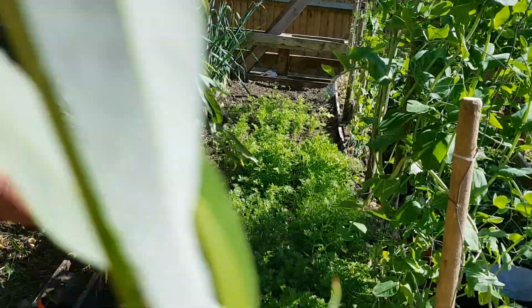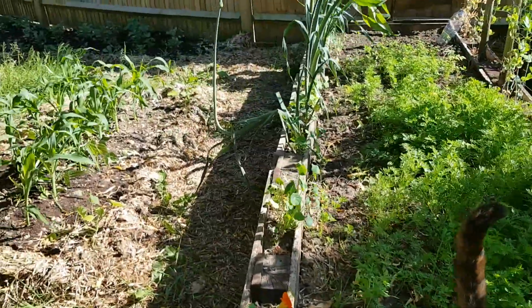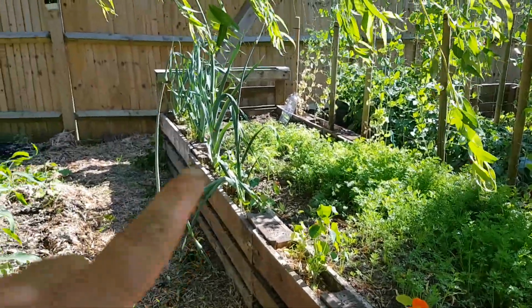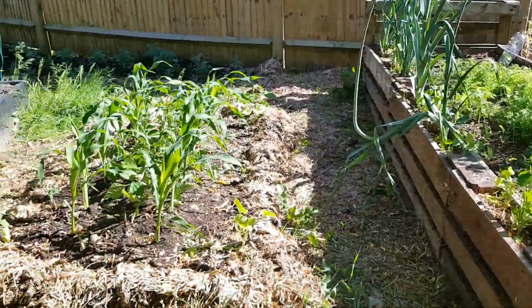Nasturtium growing all the way along the edge to hopefully disguise the carrots from carrot fly, and some more leeks that need to be harvested.